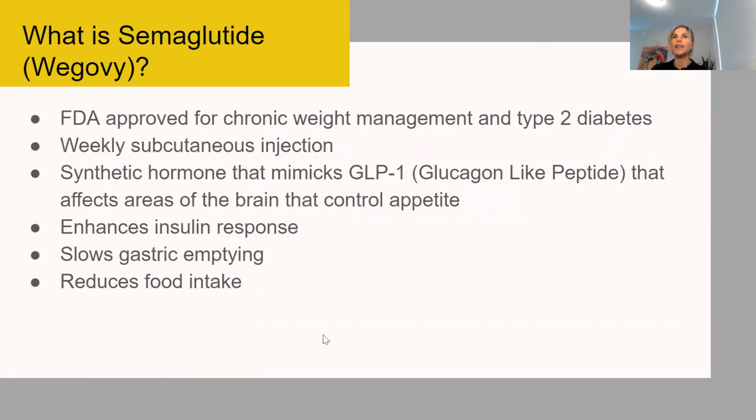So just to get us all on the same playing field here, semaglutide, we use Wegovy. It's an FDA-approved medication for chronic weight management and type 2 diabetes. It's a weekly subcutaneous injection. So the main mechanisms are that this synthetic hormone, GLP-1, or glucagon-like peptide, actually stimulates a part of the brain that controls the appetite. So it's going to reduce your appetite.